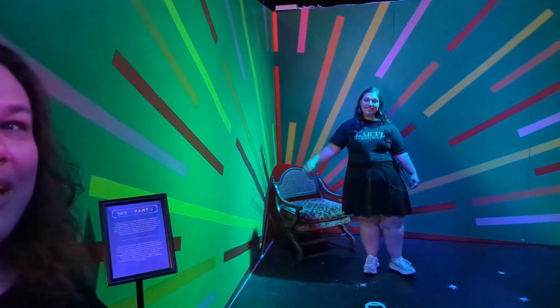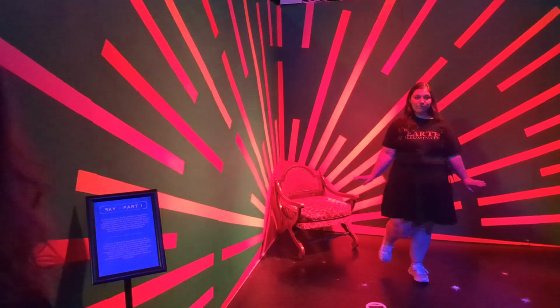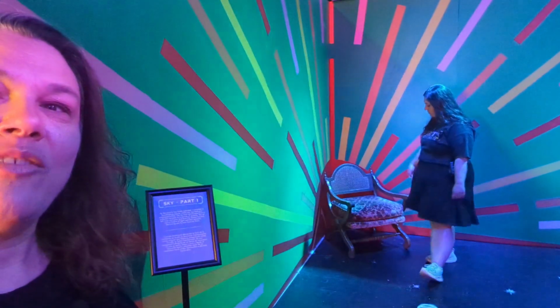So we're going to move on. This one I think is really cool. What I like about it is there's never the same picture twice in this one. And that little chair over there, guys, is a vintage chair that everybody thought I was nuts getting. We're going to go take a look at it. I like it, and I thought it was cool for this.